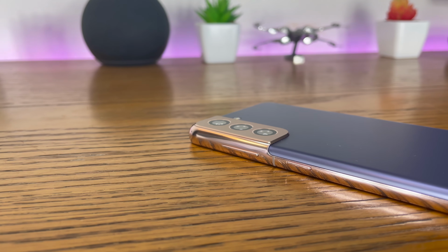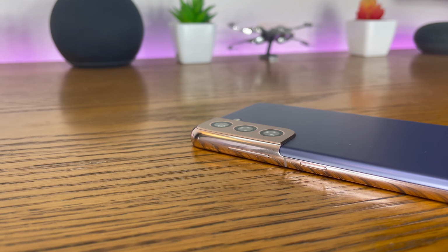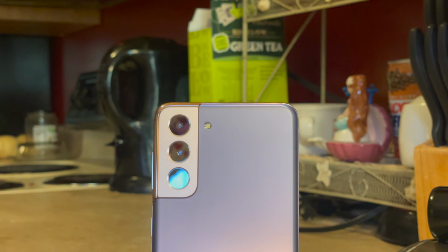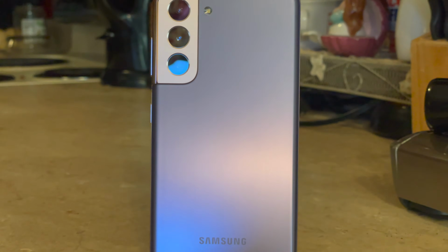Samsung took a different approach with the Galaxy S21 series, melting the camera module into the side rail, and that both helps make it look more premium and more unique. I really love the look of the Galaxy S21 in general, and next to it, the OnePlus 9 just looks a little dated. It's not ugly, just a little bit last gen.